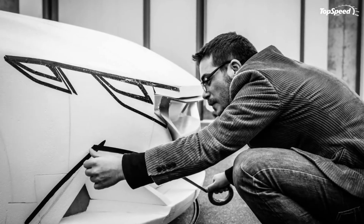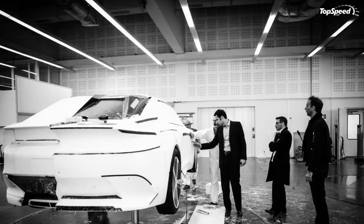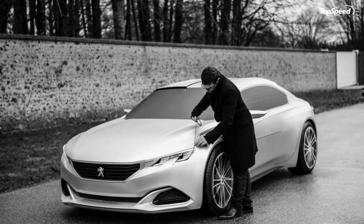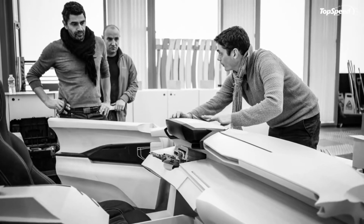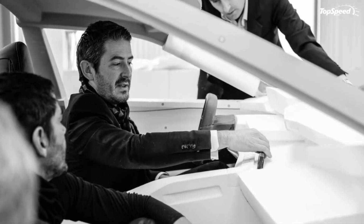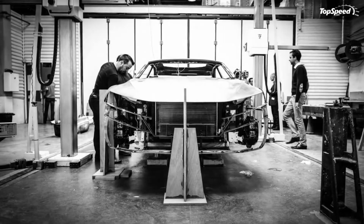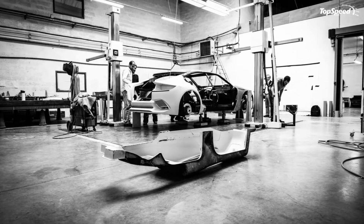Add that to the aggressively styled front section with the long hood and the unique twin headlamps that were actually set in the bumper, and you have the makings of a really unique-looking Peugeot concept. But the hood and the headlamps are just the first two pieces of the puzzle. There's also a distinct grille that proudly serves as a nice backdrop to the Peugeot lion, which is made even more symbolic given how revered the animal is in Chinese culture.